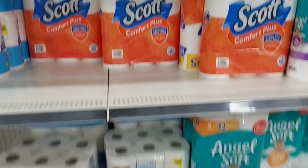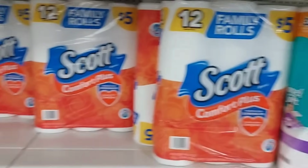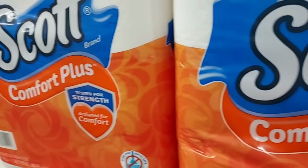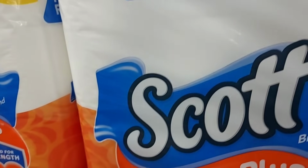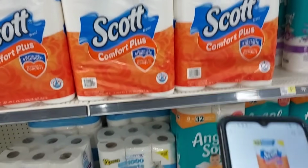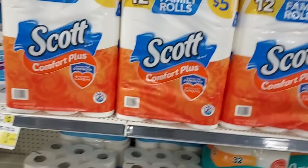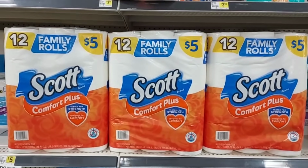So what I'm going to do, I'm going to grab 3 of these 12 family rolls for $5. When you grab 3 of them, that is going to equal you up to your $15 threshold, right? That's a very, very simple deal to do. So there's my $15. When you scan it into the app, you see there is a $1 digital coupon that attaches. So I'm going to get the $3 off instantly plus the $1 digital coupon.